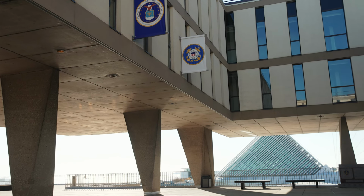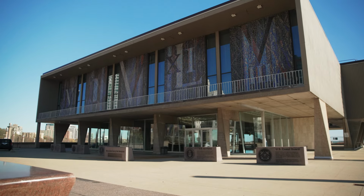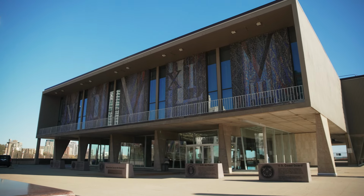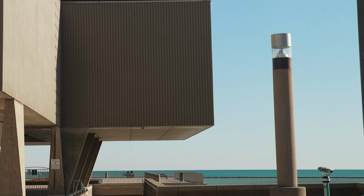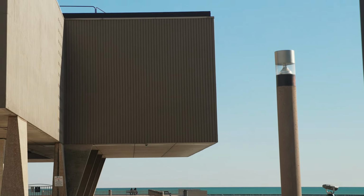Cantilevered forms is when you have an extension that just sort of hangs unsupported. In this case, it's got a cantilever on all four sides, something that had really never been executed on that level before. The concrete that was used for the superstructure of the War Memorial was lightweight concrete. The weight of a cantilevered structure like this with concrete is going to be from the concrete itself. So they wanted to be able to lighten that load as much as possible.